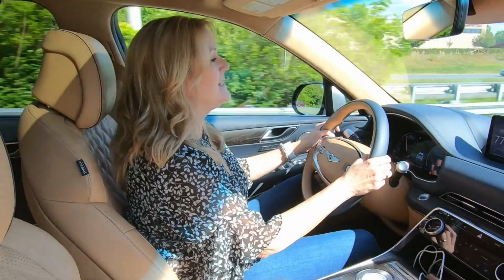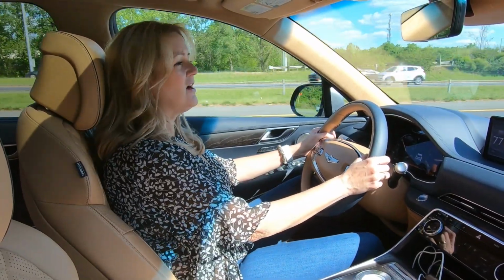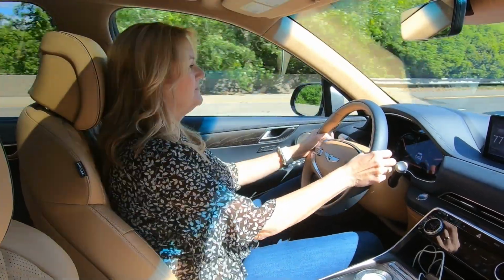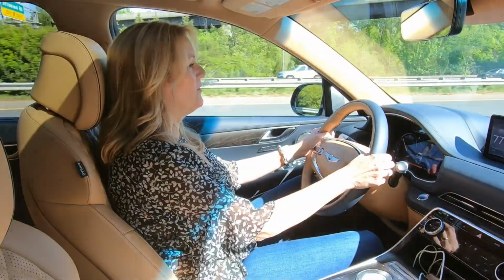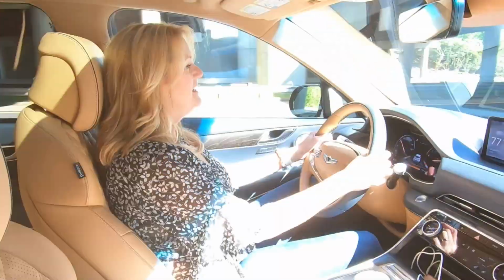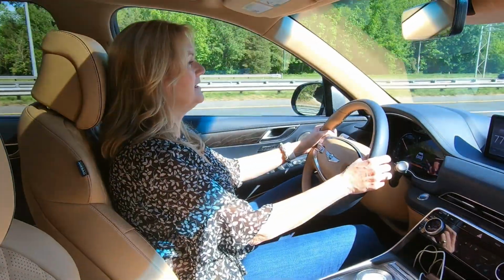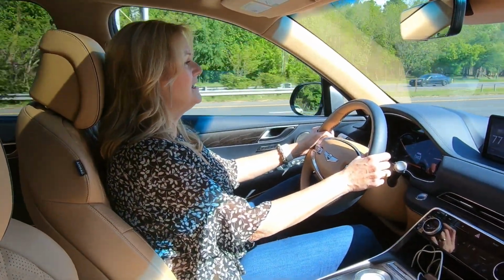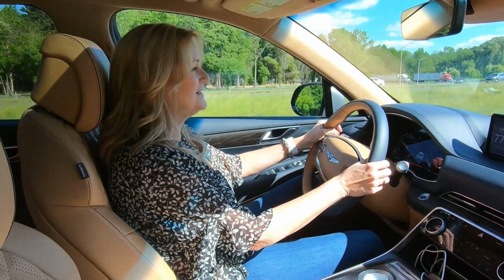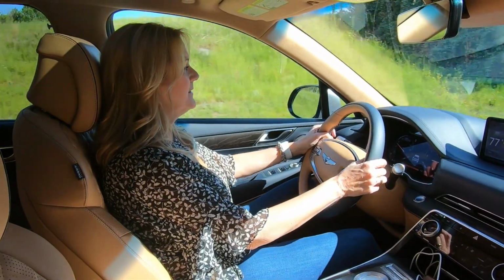It also has blind spot monitors. It's a large SUV. It is not by any means small, even though it is a 5-passenger SUV. It does have a third row option. It is not a huge third row. It really is designed more as a convenience than it is for everyday use, but gives you that extra seating, those moments that you really need it. And that's a pretty cool thing.